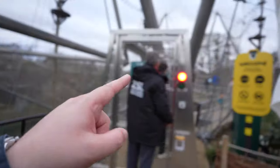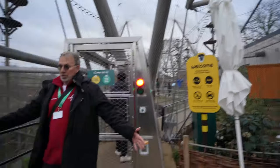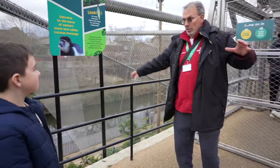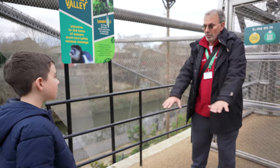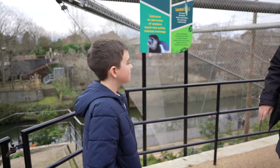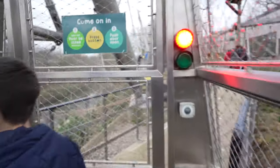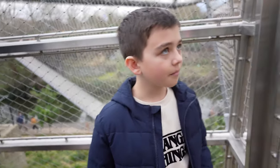So when you come in, there's like a waiting system, queues, to make sure obviously the monkeys can't get out. Just have to wait in the middle of the monkeys. Sometimes they jump on the railings, sometimes they jump on the wall plate. Just stand back, give them a metre, they'll go. Yeah. Okay. Lights are green, which means we can go in. And then red to wait for the next bit. Just got to wait here. Are you excited, Finn?